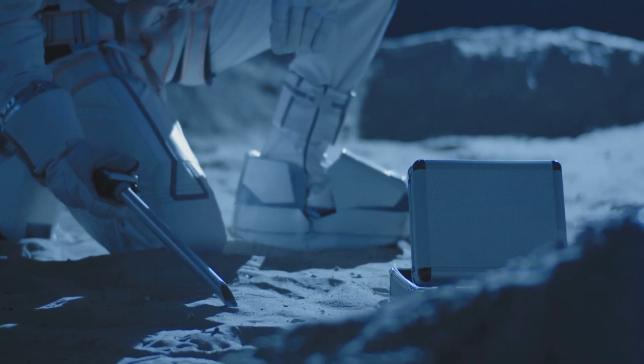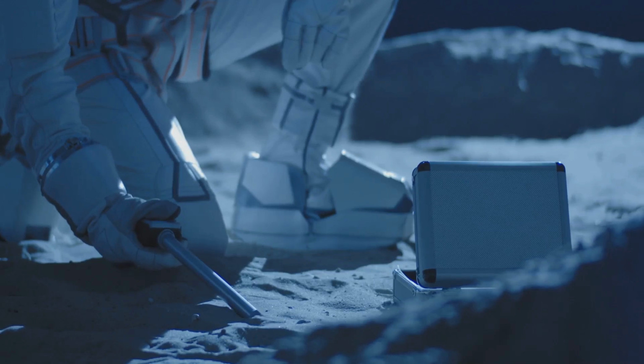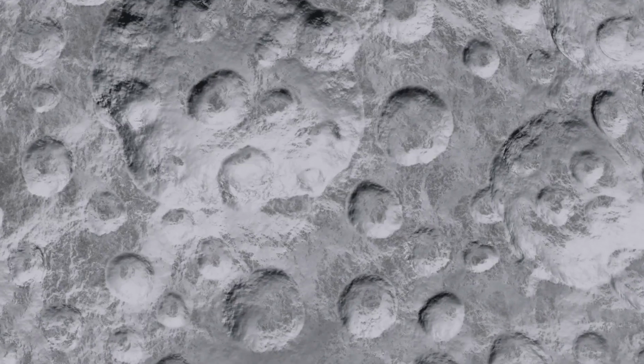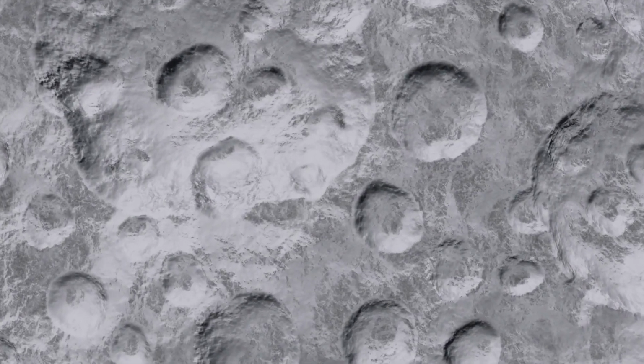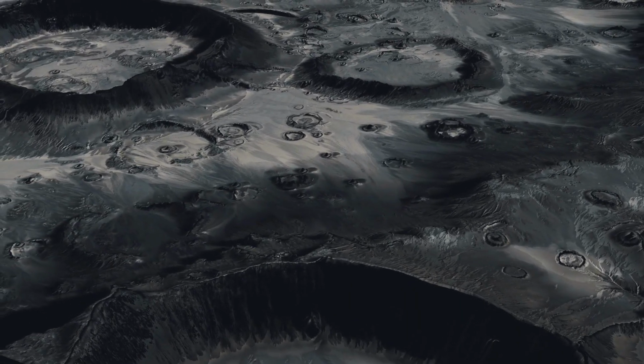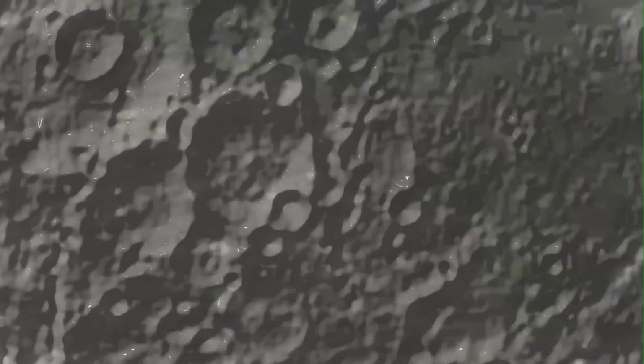Even more fascinating, NASA's seismometers placed by Apollo missions decades ago detected thousands of these tremors. And new data shows that some of these moonquakes are still occurring in the exact same areas. This leads scientists to believe the moon is still tectonically active.